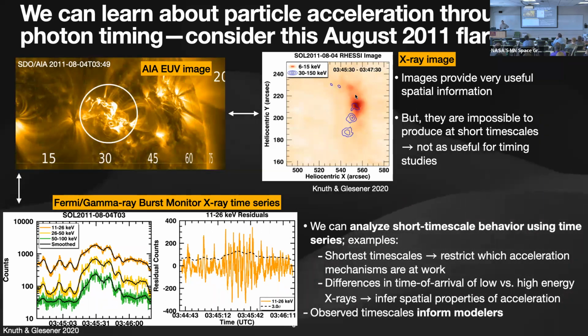And this is useful. The red stuff here is lower energy, so probably thermal X-rays. The blue stuff here is higher energy, probably non-thermal. It shows that those two types of emission are spatially distinct, which is kind of in line with that standard flare model. You'd expect them to be in different spots. But you have to image for a few seconds, so it's not as useful for doing timing studies.